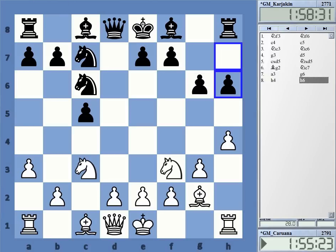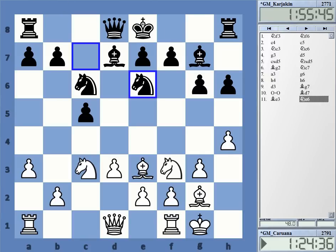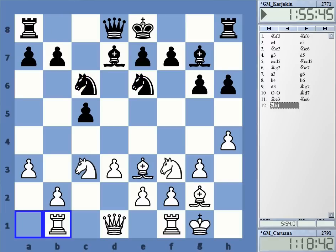Yeah, to be honest, I think that this is a big nothing for white if we look at this. Black has got the knights on c6 and e6. This is very similar to the Giri Karjakin game. Maybe it's just the same position. I could have looked that up, really. It's very, very similar.